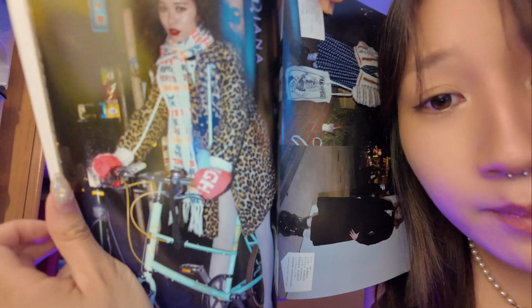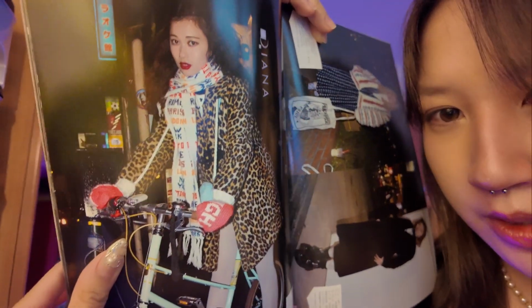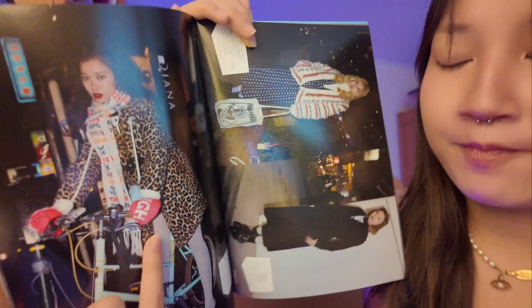I picked this one because I really liked the cover, and I liked the outfits that were in it. My favorite page was this one. I thought she was so cute with her little bag. She's wearing a cheetah coat, which is very Nana inspired. And yeah, I like her scarf, her gloves. I really like it. There's a lot of inspiration in here, and I'm glad to add this to my collection.